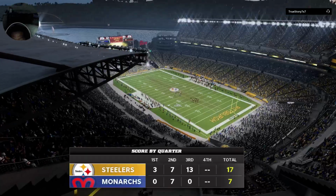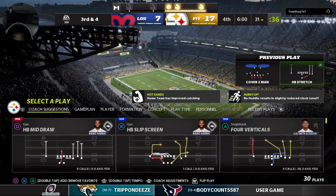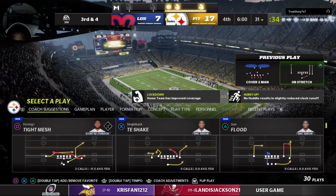1 quarter remains for the right to advance to the AFC title game. This is the National Football League on EA Sports.